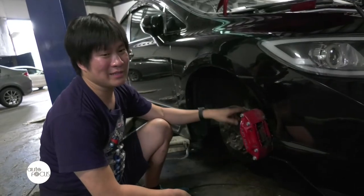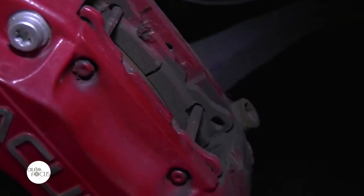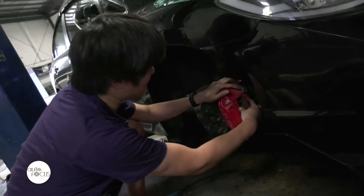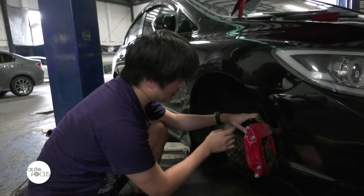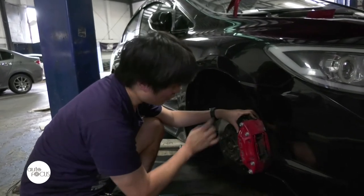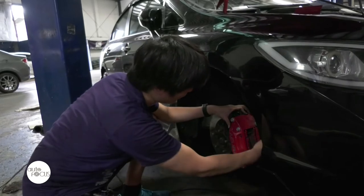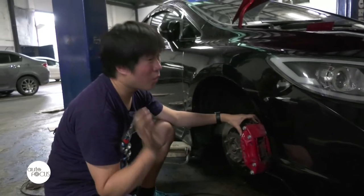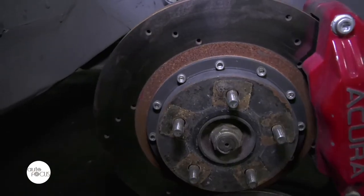This is what actually applies the force from your foot down to the brakes itself. You can see these are the two brake pads here. That's the brake disc in there. So this will squeeze down on the brake disc once you press the pedal. This is a four-piston caliper. Why is it four? Because there are literally four pistons here. So it's just one, two, three, four. There's four cylinders here. Your normal car has one, maybe two pistons at the most. That's it. This is a big brake setup.